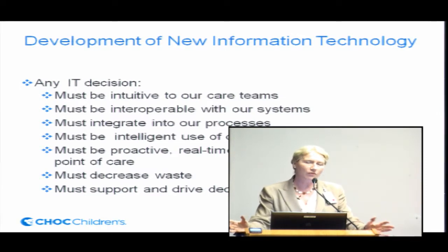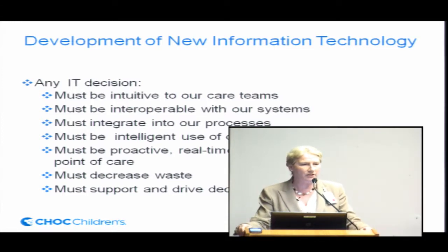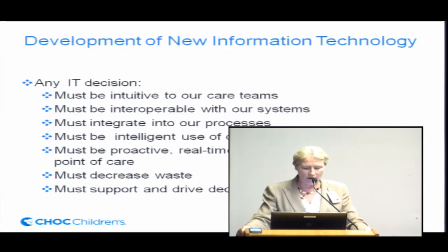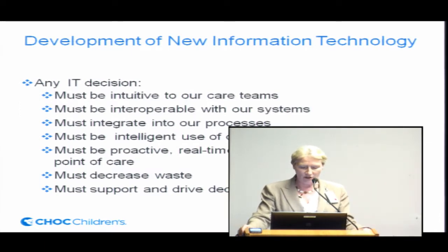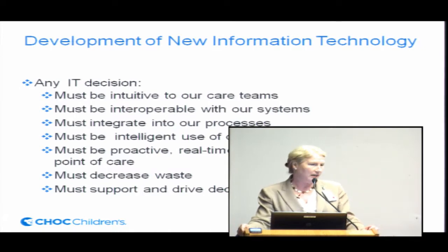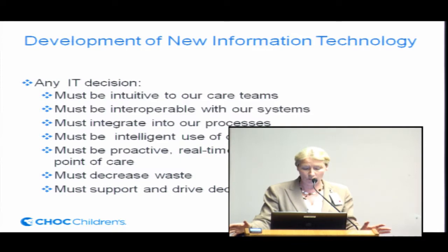They come up with incredible things in general and bits of information that other people just don't think of when they're not delivering patient care. Must be interoperable with other systems, must be integrated into our processes. We need these systems to work for us, not us work for the systems. They must be intelligent use of data. They must be prospective, real-time, relevant information at the point of care. They must meet the user's needs. They must provide them the tools and the information they need to deliver the care. They must try to help us decrease waste, and they must support and drive our decision-making.